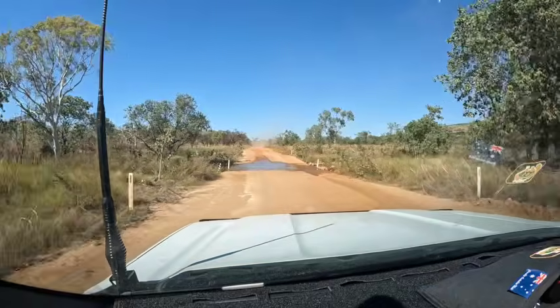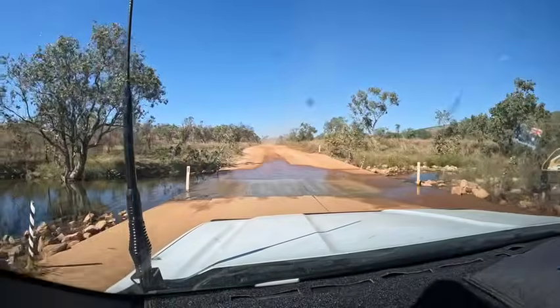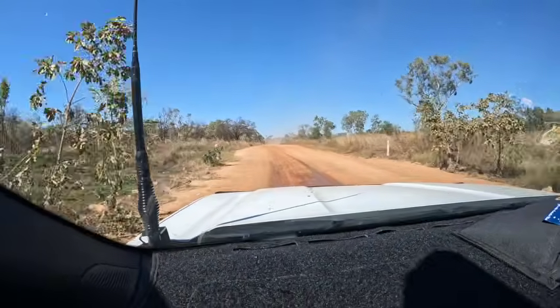What are we doing? We're crossing a puddle. It's our first water crossing. There we go. Does that count? First water crossing of the trip. Yeah, and we did it. High five.